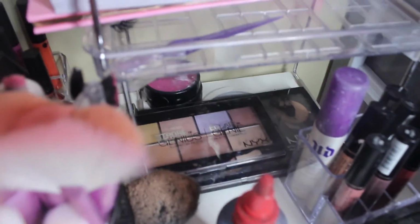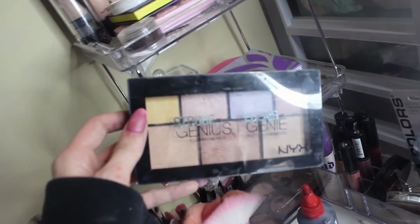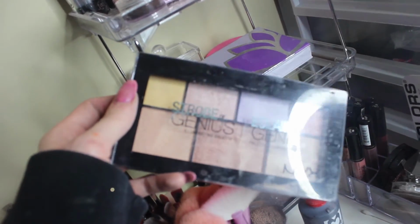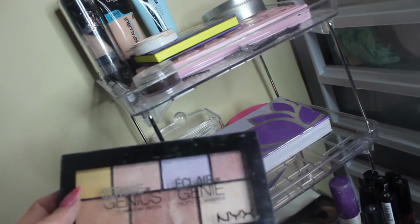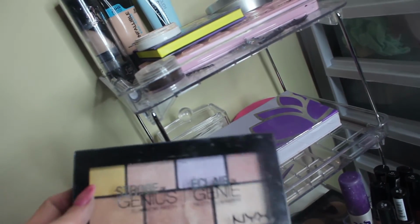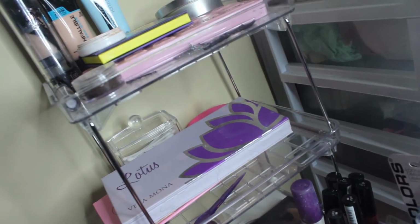Of course, my NYX highlight Strobe of Genius, which I really love. It's a great highlight palette. But I feel like there's a lot of colors on here that I won't use. Maybe I'll use them in the corners of my eye. I don't know. It's just kind of a mixed situation.